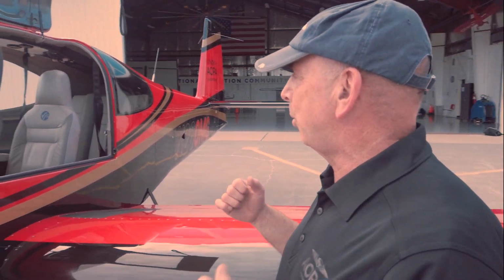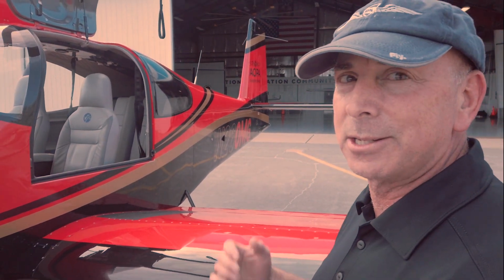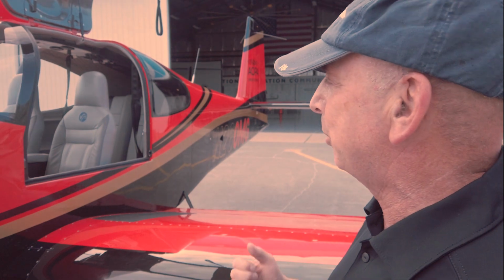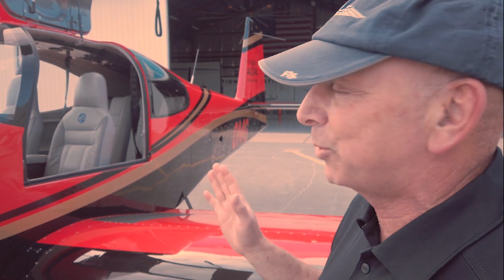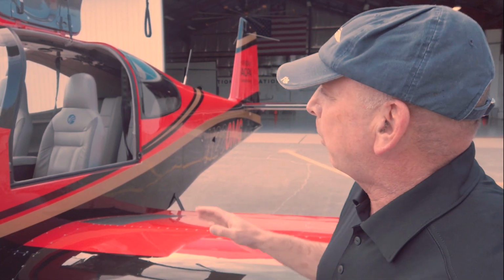The cabin itself is 48 inches wide, so even if you're flying with your broad-shouldered friends, you won't be bumping into each other. It's really nice, lots of space that way.